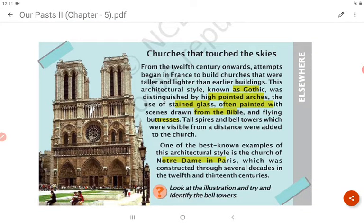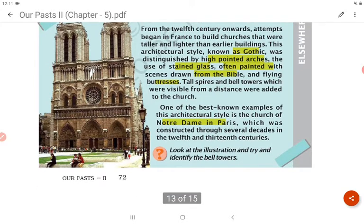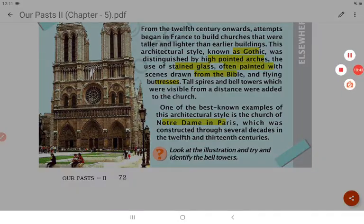Some architectural styles, known as Gothic, were distinguished by high pointed arches, the use of stained glass, often painted with scenes drawn from the Bible, and flying buttresses. One example would be Notre Dame in Paris. So that's all. Let's start chapter number 6.